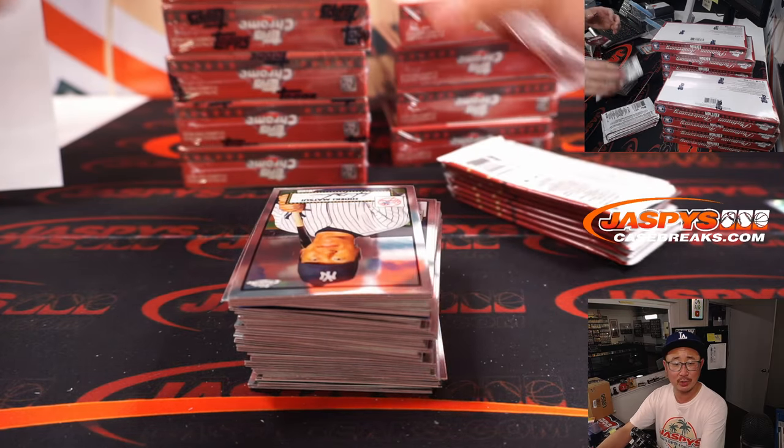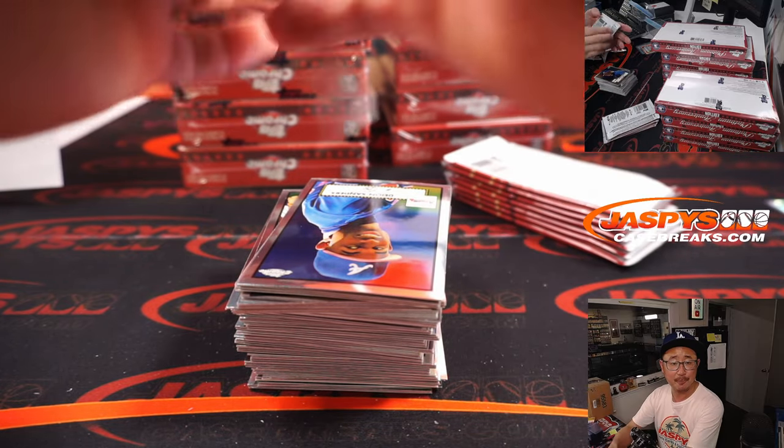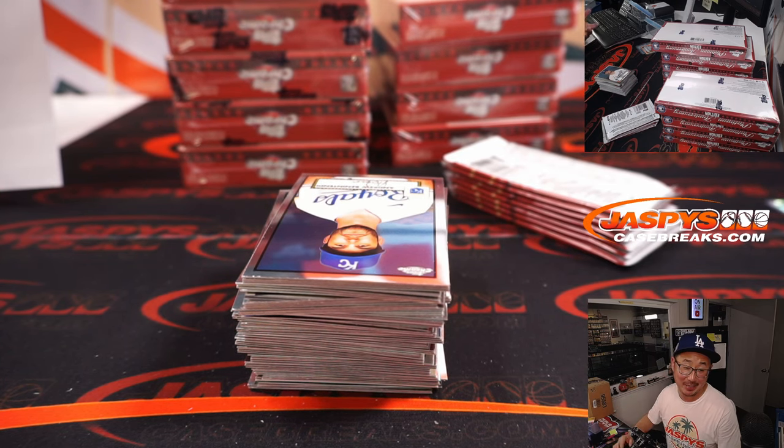Julio Rodriguez crushed a homer to extend the Mariners' lead. They beat the Orioles 9-3. ESPN does not have a little highlight video. I guess nothing happened in the Tigers-Giants game. Tigers beat the Giants 3-2. Must have been a boring one.